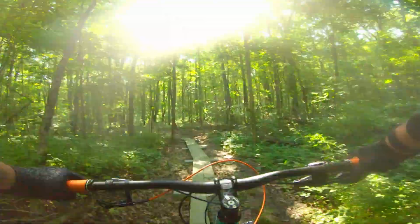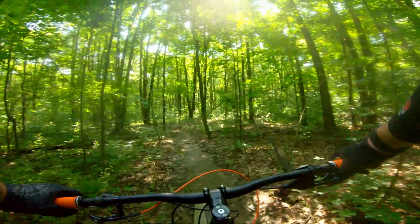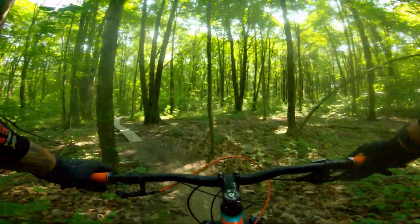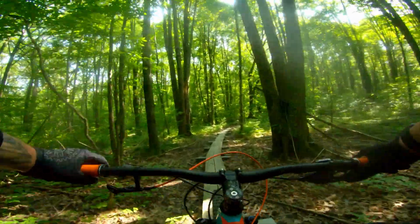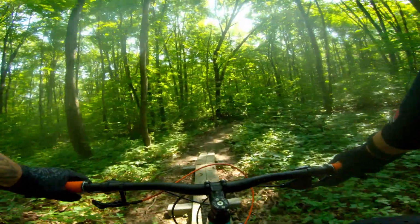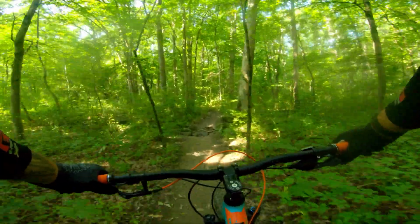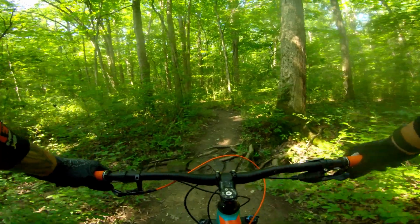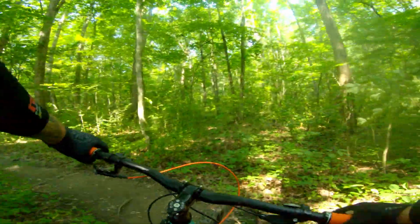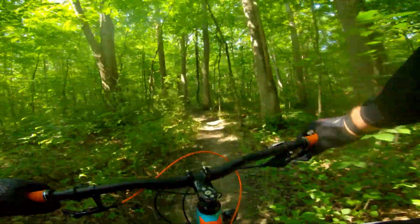This is the second time through this section for me, and I just decided to keep trying it because I felt really sketchy, so I decided to really work on it, but it's not getting any better. I'm really more comfortable on these kinds of skinny technical skills with my dirt jumper. It's probably because I ride them a lot at Ray's, and I rarely ride them on my trail bike when I'm out on the trails because there's not a lot of them anymore out in the trail systems.